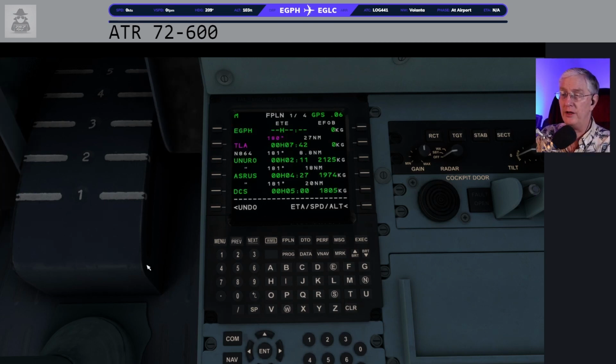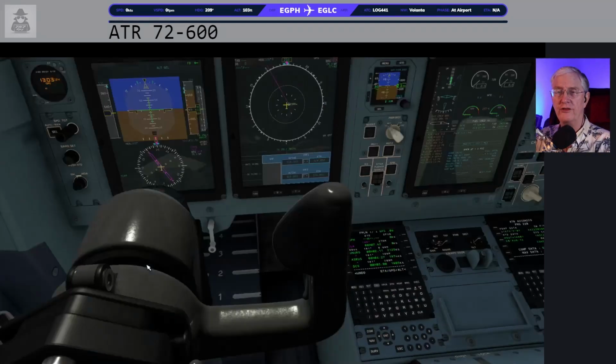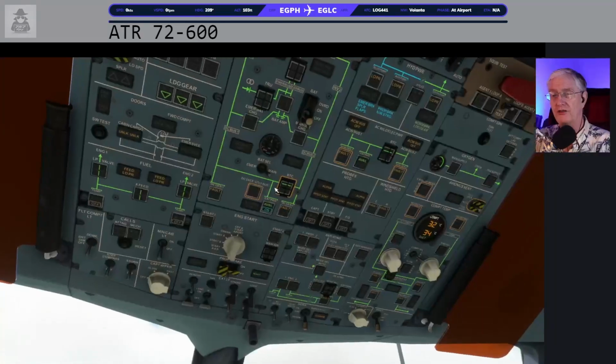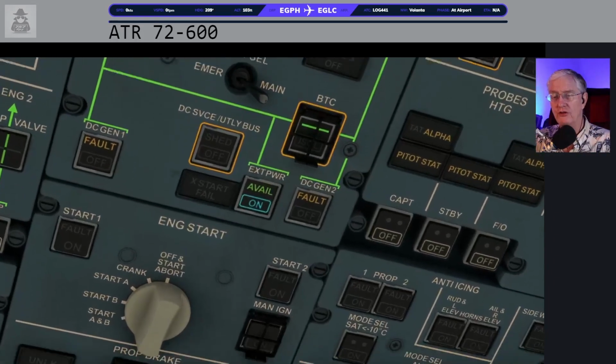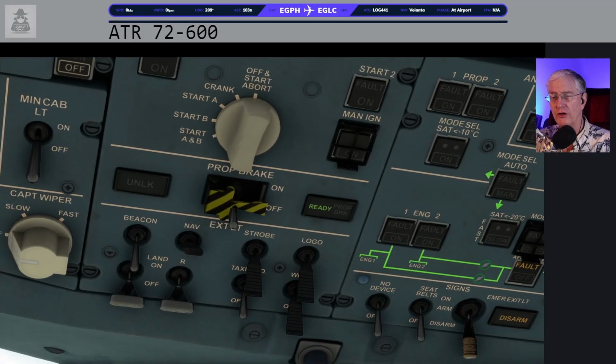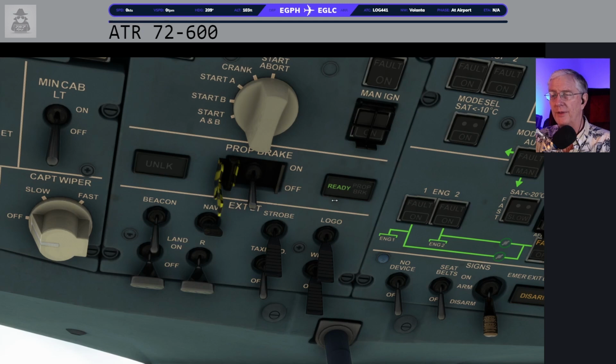At this point in time, what I usually will go and do is start up this airplane's version of an APU, which they call hotel mode. Hotel mode is basically engine number two without the propeller spinning. To make this work, the first thing we're going to do is turn on the prop brake. Here's the prop brake right underneath the starter, and we're going to unguard it. It says it's ready. I'm going to go and engage the prop brake.